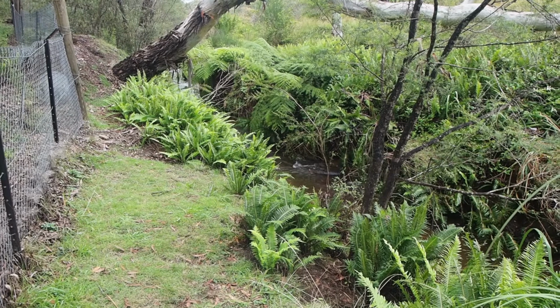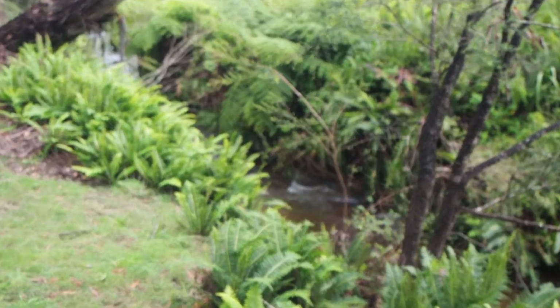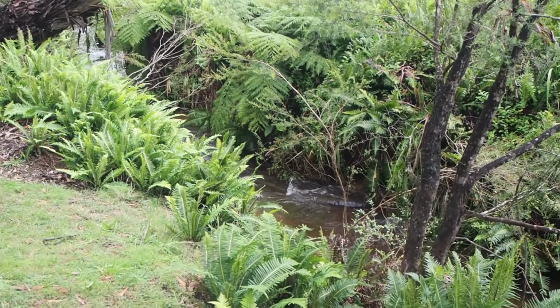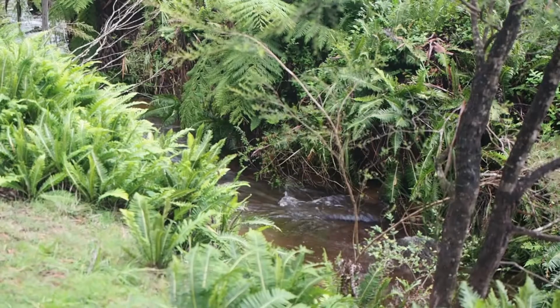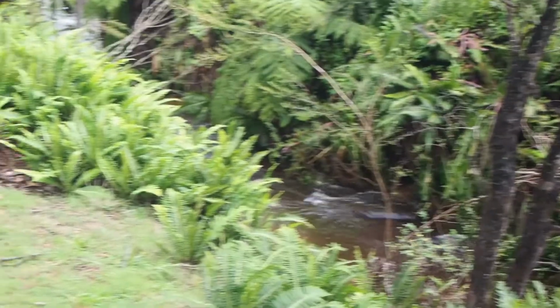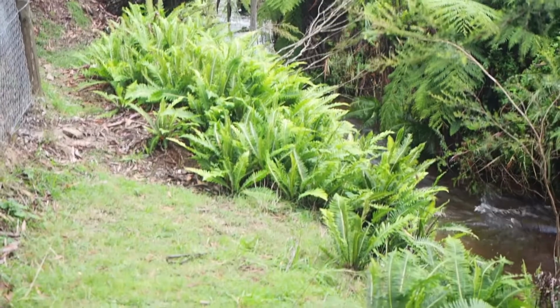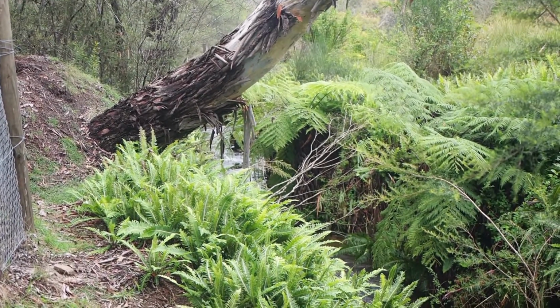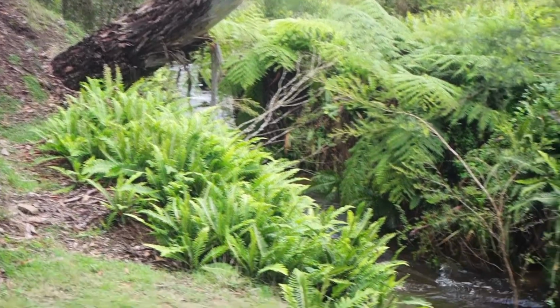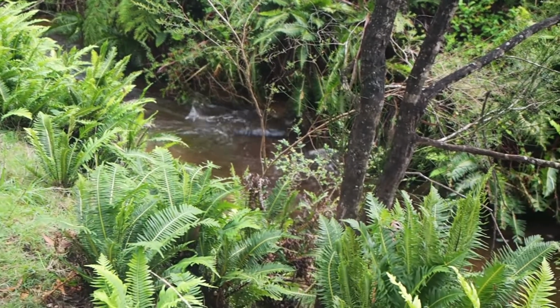There's no real evidence of erosion here, but you can definitely see where the flow has been when the channel has been a lot fuller as a result of rainfall. At the moment, it's probably a low to medium flow, just as a result of the rain that we've just had in the last couple of days. This channel, we've got some pools and we've got some riffles and runs, so it's quite a nice looking creek.